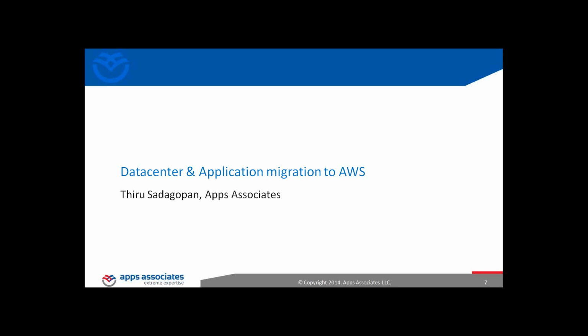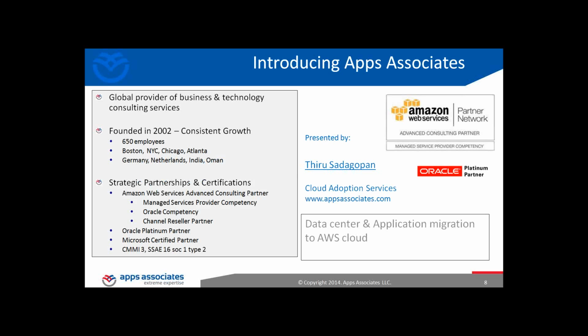So let me start with a quick introduction of Apps Associates. We are a US-based company with operations in Europe and Asia and the Middle East. Since 2002, we've been helping customers with various business and technology consulting services, and we have a strong partnership with Amazon Web Services specifically to help customers adopt cloud computing platform.